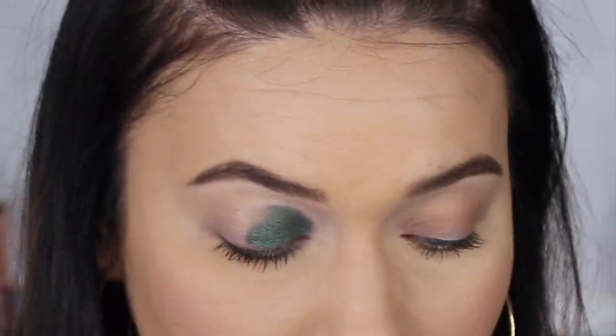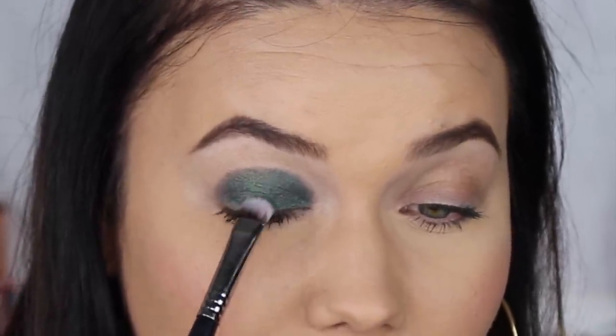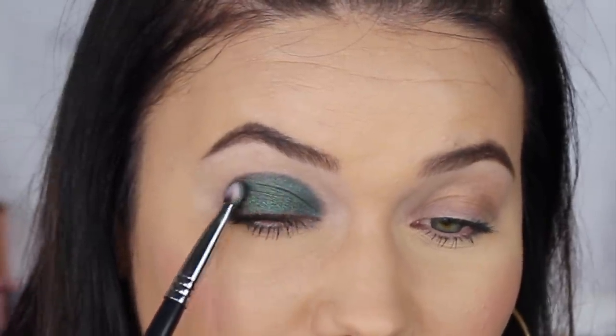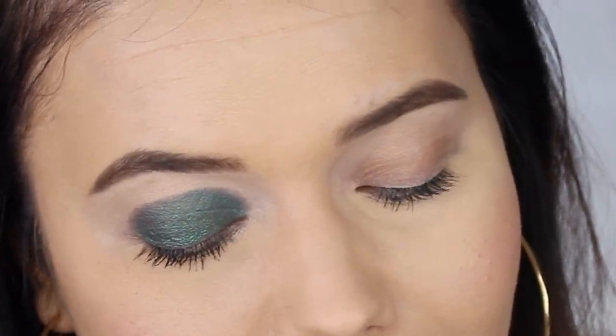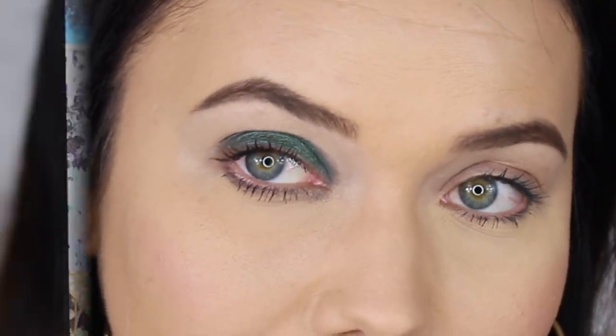Next, we're going to get into the shade The Sight, which is a beautiful forest green. This was actually one of my favorite shades of the entire palette. You know that I'm crazy about greens, and it went on so beautifully. It's dark, it's kind of like a mellow forest green, but there's a depth to it that I just thought was breathtaking. I love this color.